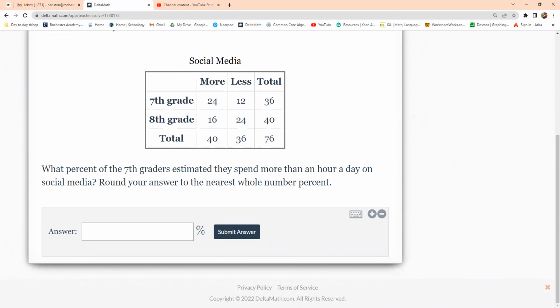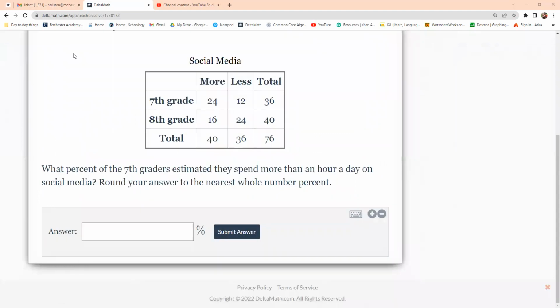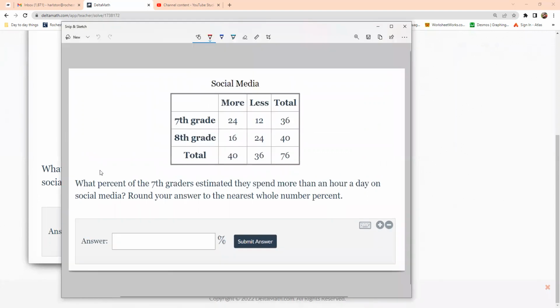Let me do this first because I want to take a nice picture so I can mark it up a little bit. So let's start here. Let's come all the way down. We're going to do this. Bam, we got it. All right, so now it says what percent of the 7th graders estimated they spend more than an hour a day on social media? Round your answer to the nearest whole number percent. Woo, there's a lot going on.